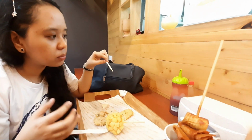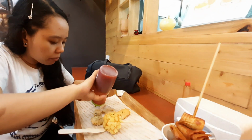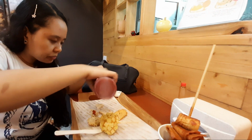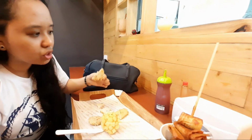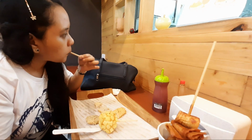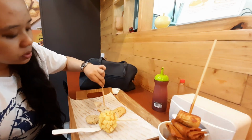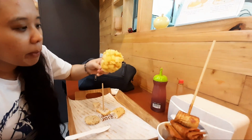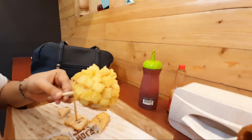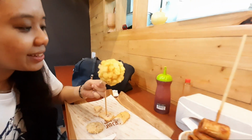It's actually kind of cold, but it works out good. Let's try the sauce. I think that's ketchup, but let's see. That's good as well. Oops. Now this one kind of looks interesting. I think it's like French fries covered, I don't know, corn dog? Let's try it.